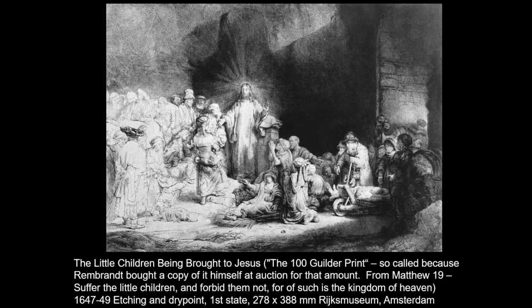Then when we have timed it to the right level, we remove it from the acid bath, clean everything off, put ink, and that forces the ink down into the grooves that were made by the acid, and then we can print it onto paper and print it again and again and again.